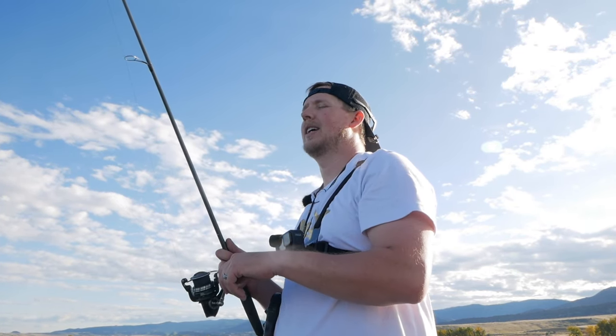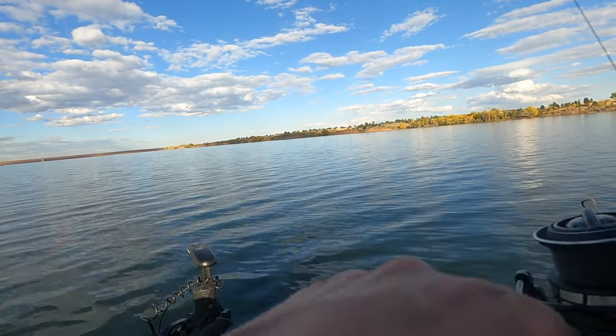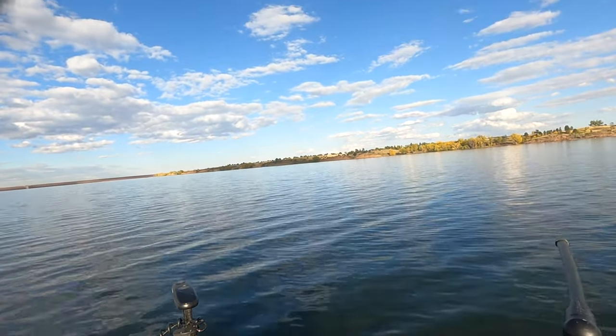That took a while to sink. I like to get a lot of action out of these baits when they're jigging wraps, when they're heavier and they can fall faster. And then any of the blade stuff.